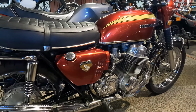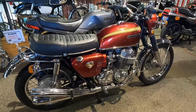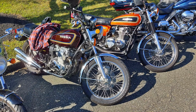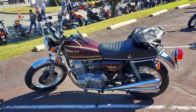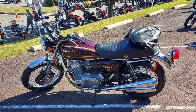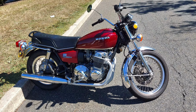There were quite a few of the Honda CB750 4-cylinders at the show. This is one of the early CB750s. It is in stunning condition. Here we can see a later model mid-70s CB750. And while it retains the 4x4 exhaust and the single overhead cam engine from the original, the styling has been significantly changed. There was even a 1976 CB750 automatic at the show.